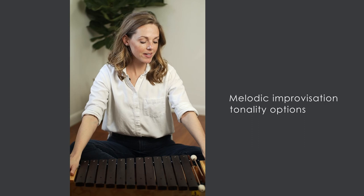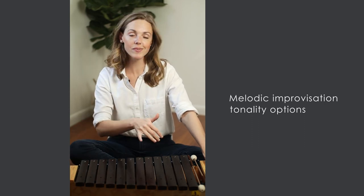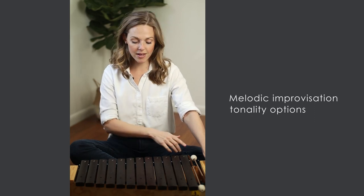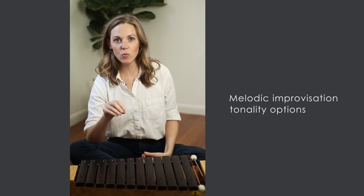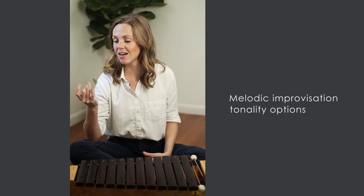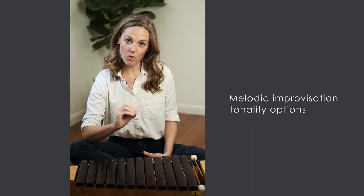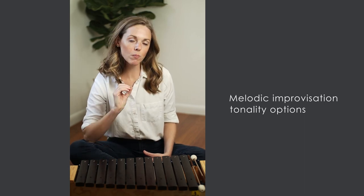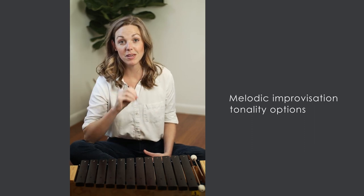Another thing to point out here is that for this activity, we were in D Dorian, but there's no reason that we couldn't have been in another mode or in something like C pentatonic, right? Because the purpose of this activity was a rhythm focus. It was 16th note combination. So takadimi, ta-dimi, and takadi. And because it was a rhythmic focus, the specific tone set we use doesn't really matter. We're more concerned with the rhythmic articulation of these rhythmic building blocks.